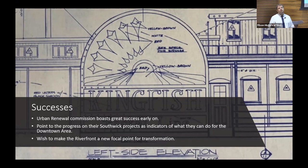Some of the public buildings they constructed in Southwick that they were proud of were things such as jailhouses, police stations, and courthouses, which some modern discourse might be more skeptical of, questioning how much those are a public good, which might explain some of the revisioning of urban renewal in the long term.